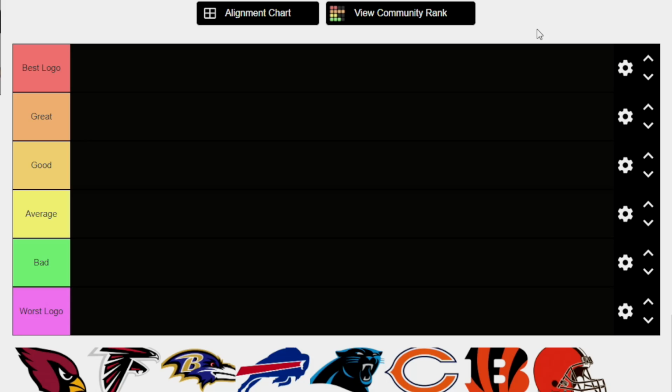Hello everyone, and today we're back into another tier list, although this time we are doing the NFL logos tier list. So yeah, I am actually doing a sports tier list. I'm ranking all of the NFL logos based on how good their design is. So it's basically going to be the best designs go to the top, the worst designs go to the bottom, and then we're going to see which one is the best and which one is the worst. So yep, let's get right into this.